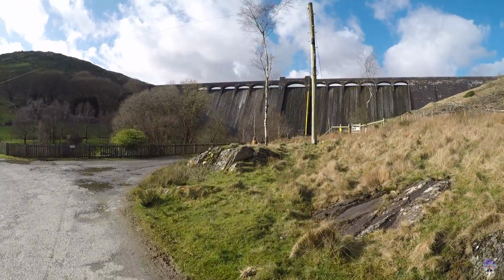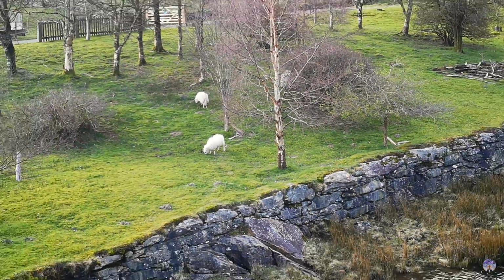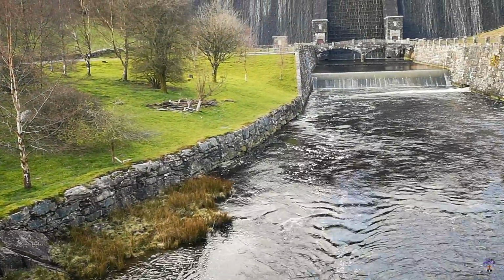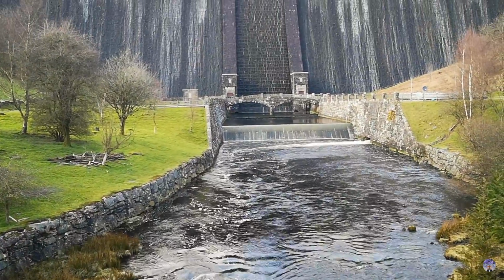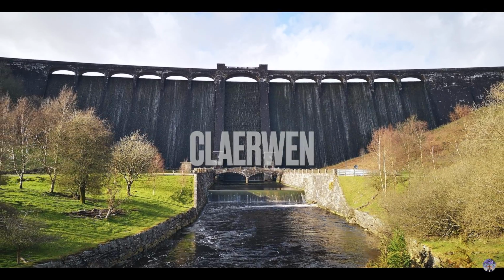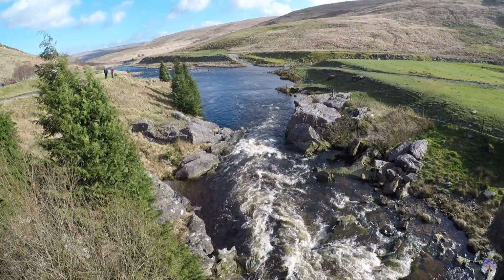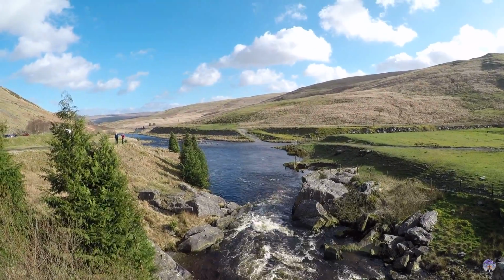So finally, we have arrived at Claerwen, the biggest dam in the Elan Valley. In a minute, we'll have a look at the top of this gigantic creation, but in order to get there, we'll have to reverse back to the junction we've seen earlier and take the uphill road to the top of the dam.